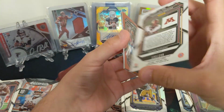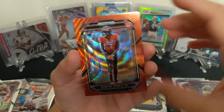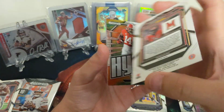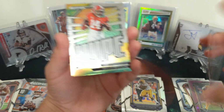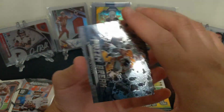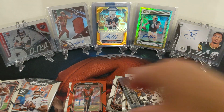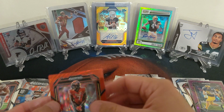I don't know what that numbering is going to be. I don't know, 299. A red wave. Dante Dimas. No number. Hype, Brian Branch. And prison break, Jalen Hyatt. I'm going to be out of sleeves. I cut out quite a bit.